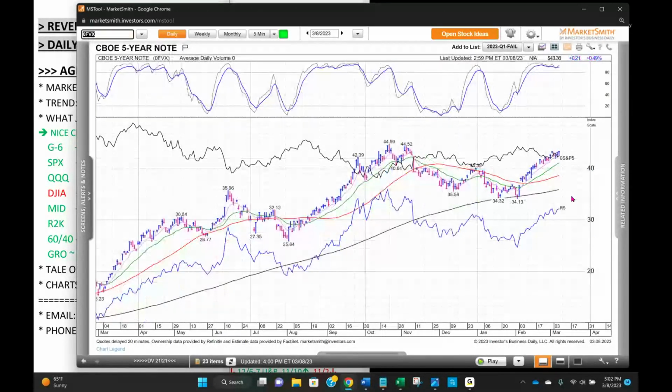FVX is the 5-year. This is showing about 4.33, riding that 8-day higher on the yield. Still not as high as back in October, but trending higher nonetheless. The curve is getting more inverted this week on Powell's testimony. Let's flip to silver and gold now.